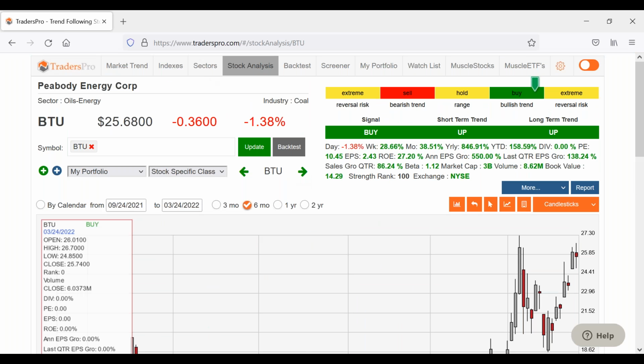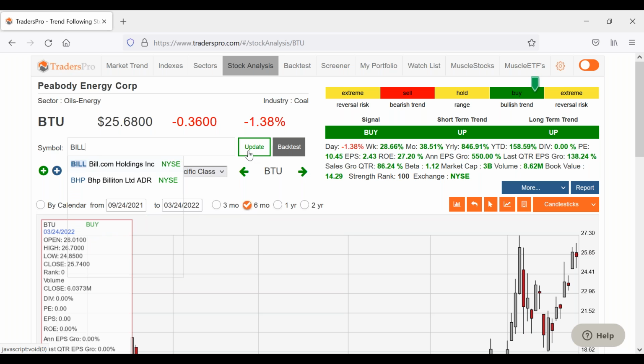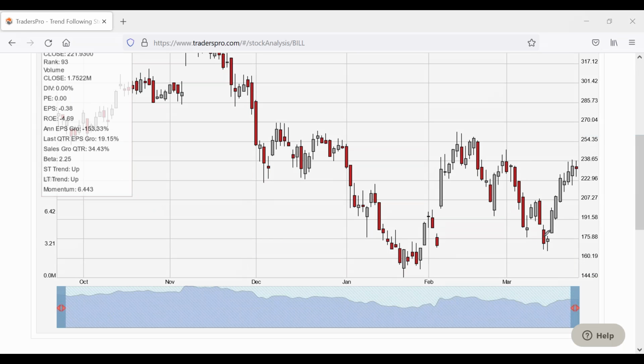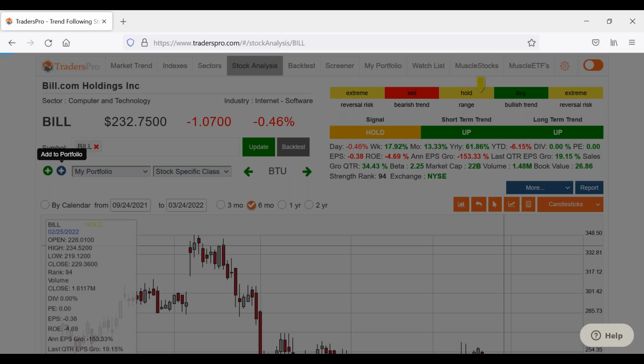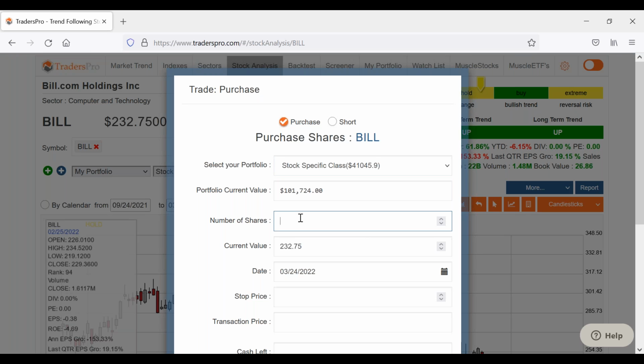All right, so what am I going to add? I wanted to add BILL. And I'm going to put my stop right below here at 166. So let's add this to portfolio. Stop at 166.